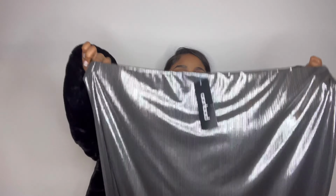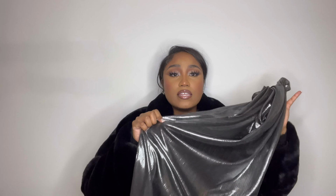So next look is the plus metallic MIDAXI skirt in silver, size 24. To be honest with you, I actually hate this kind of material. I don't like it. I just think it looks quite cheap. But if you dress it up, you can actually make it look cute.